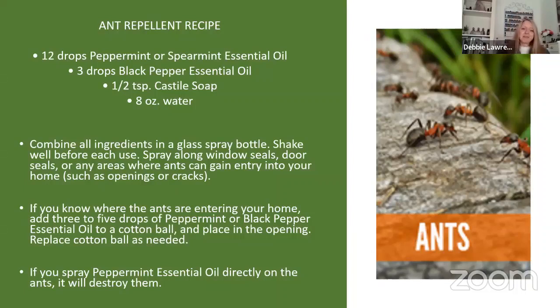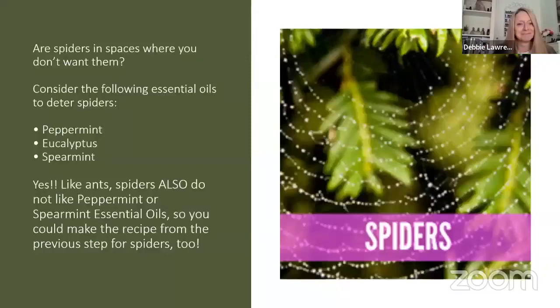So the best thing to do is find out where the ants are entering your home and then just spray along there. But you could also add some peppermint or black pepper to a cotton ball and place it in the opening of where they're coming through as well. There's a thing at the bottom: if you do spray the peppermint essential oil directly on the ants, it will destroy them. So that might be what you want to do, but for me, it was more about deterring them.